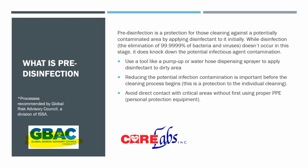Reducing the potential infection contamination is important before the cleaning process begins. This is a protection to the individual cleaning. This is why we do this. It's not necessarily because of the end result, it's because of the person that's doing the cleaning. We want to reduce the potential infection contamination.